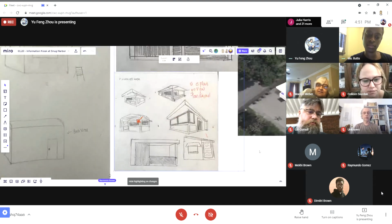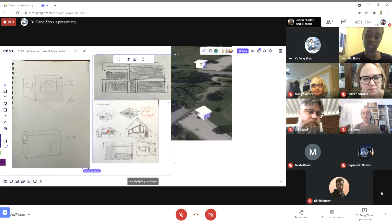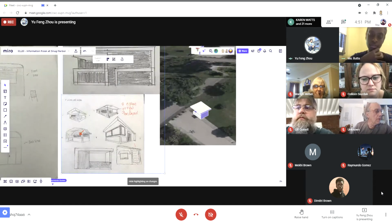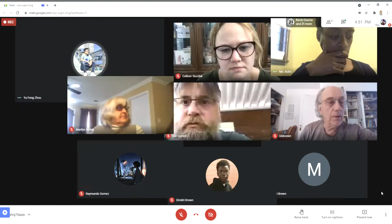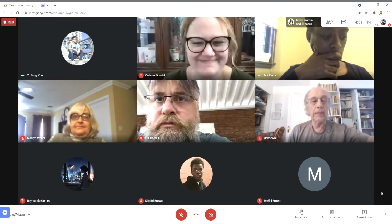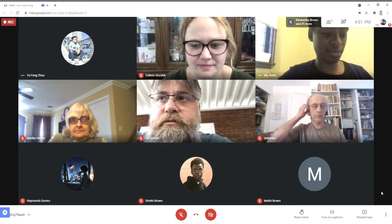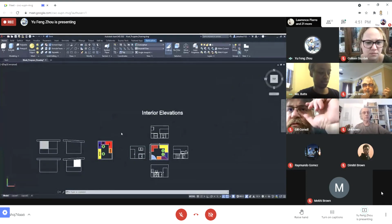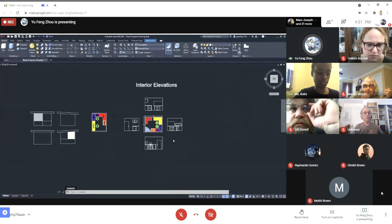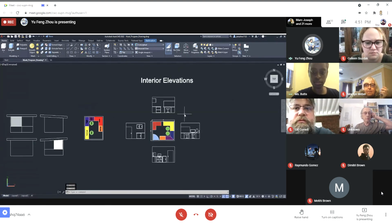All right. And then after all these design proposals, we basically chose the foundation of Raimundo's, and then we implemented it into AutoCAD. So let me switch to AutoCAD real quick. All right. So basically, the right side, the interior elevations, was worked on by my group member David.